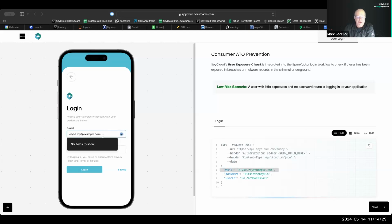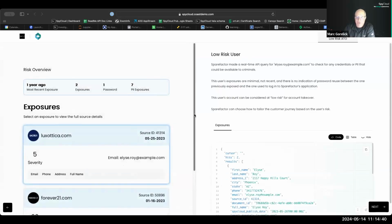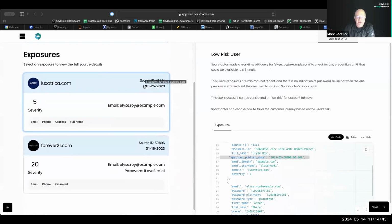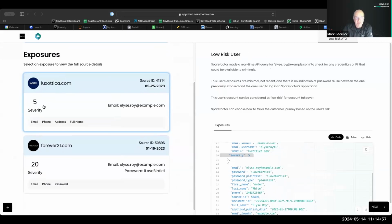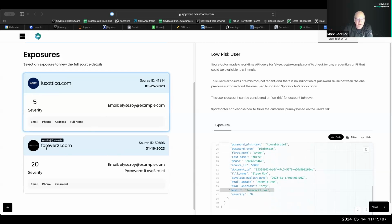So in this case, here's a user logging in, and they've provided their password. And so what do we know about this user right out of the gate? Well, they've been exposed a couple of times. Once in the Luxottica breach, and for people who don't know, this is the company that operates Ray-Ban. This was a real breach that had many millions of users in it. In this case, this is a comparatively low severity record, because we don't actually have a clear text password for this user. And then they've been exposed a second time in the Forever 21 breach.